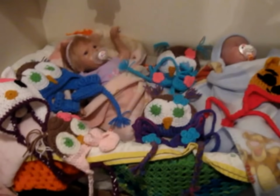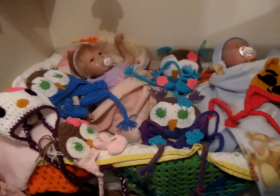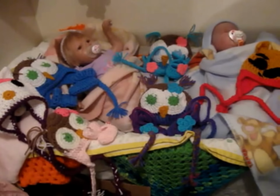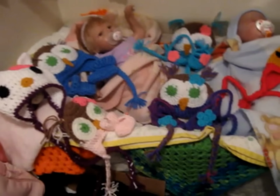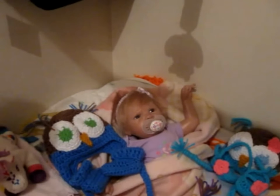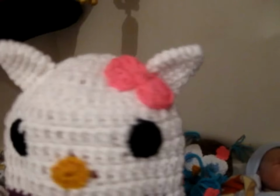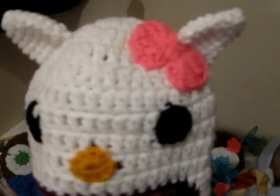Okay, people, so after I finished the blanket, I was so excited to get back on Pooh Bear's order, and come to find out, I was almost done. So, what I wanted to show you was I finished this hat. I love it so much. I love the way I did the ears. They have a slant going on, and it looks so cute.